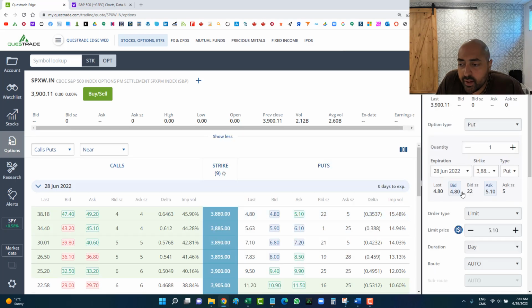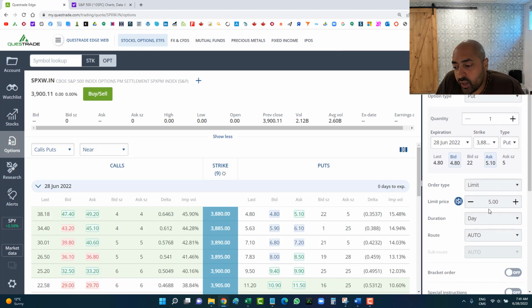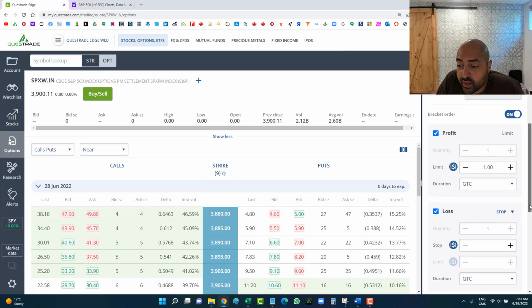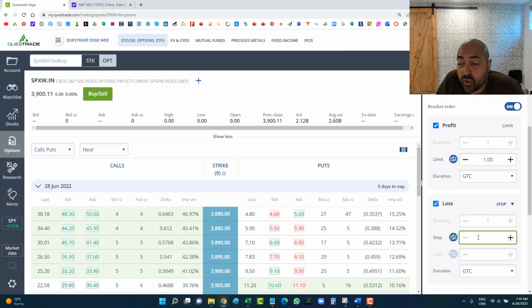I'll just pick the 3880, and then I'll pick the price that I want to sell it at. Let's say I want to sell it for $5, and then I'll do the bracket order over here. Then click on bracket order, and this is the order to take profit. So I would put $1 here because I want to take profit at $1, and then the stop loss is what's very important. So this is when do you want your stop loss order to trigger? When do you want it to be accepted? So I would put $15. That's when I want it to be triggered, and the limit would be $15 or even 15.10, just to give it enough time to get accepted.